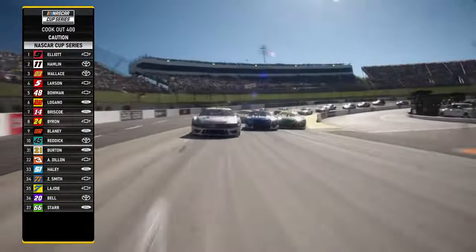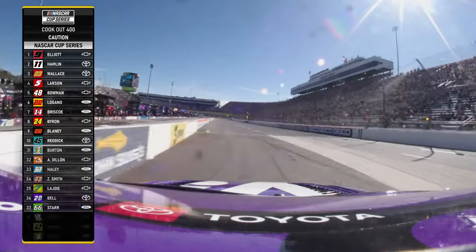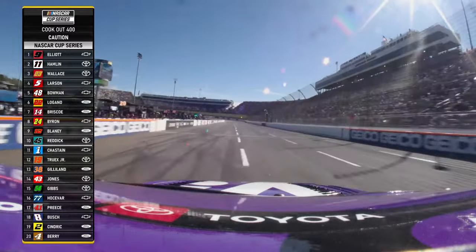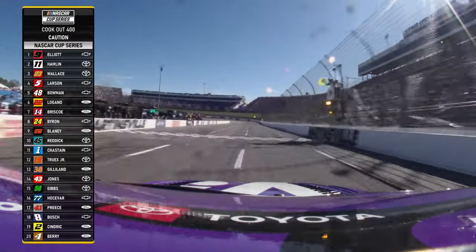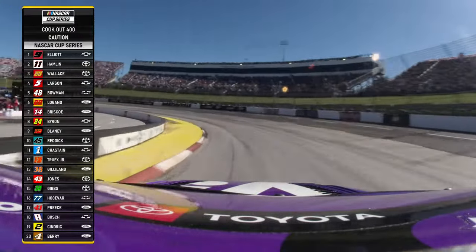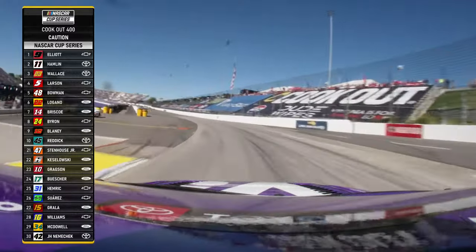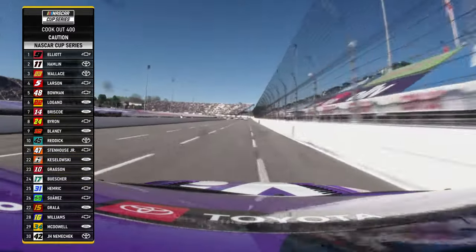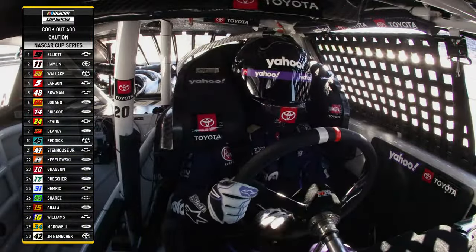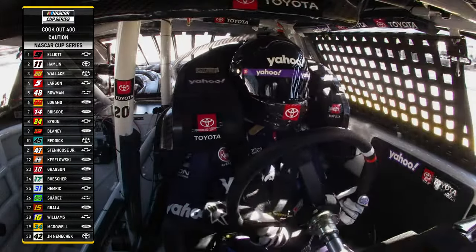Yellow waves. Turn four, Christopher Bell spins around. That'll be the fourth caution of the day. Not been a good day for Christopher Bell and company. They got, hey, as I say that, it's about as lucky as it gets as the right front lug nut falls off the wheel and it stays in there. That was a very lucky situation that they were able to survive.